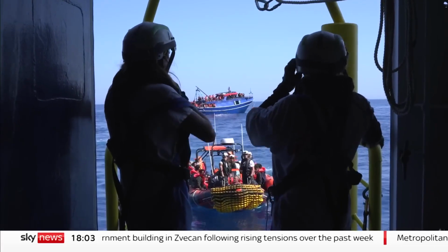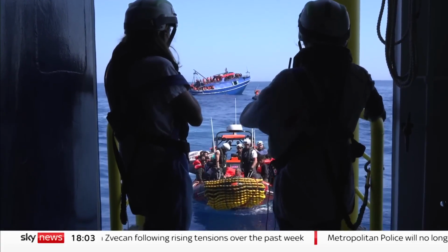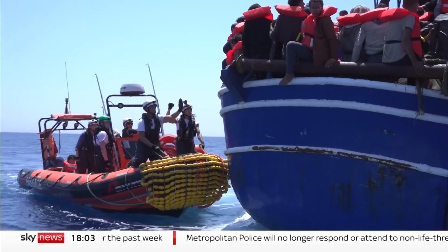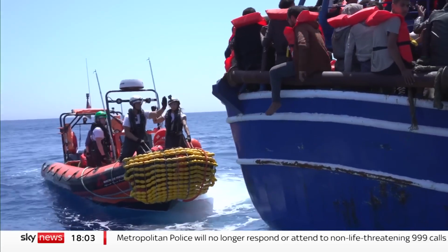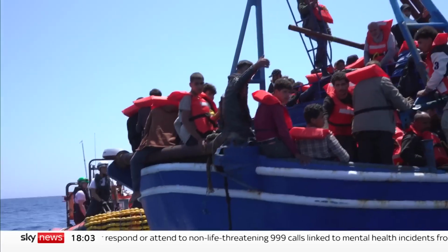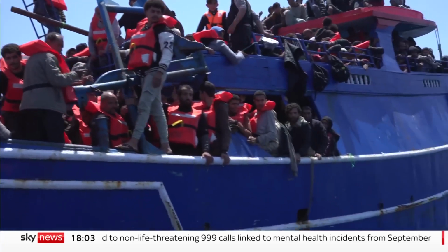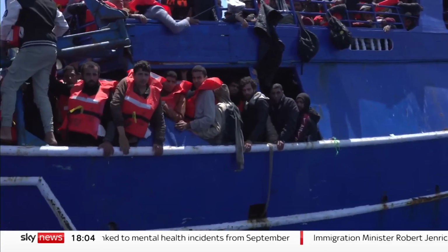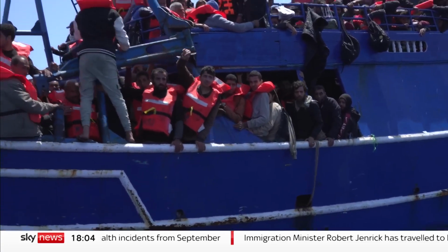Two ribs alternate journeys back to the Barents with 30 or 40 passengers each time. This old fishing boat set off from the Libyan port of Tobruk. It could probably have carried 30 or 40 people in safety. Instead, there were 606 people on board, and they were all brought off alive.